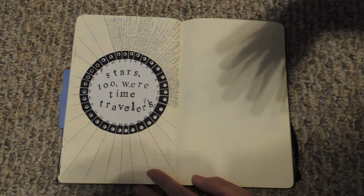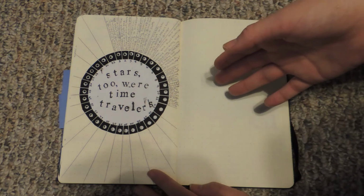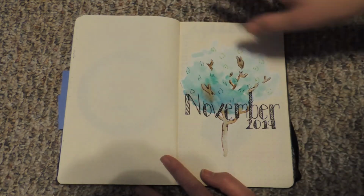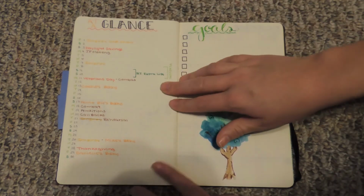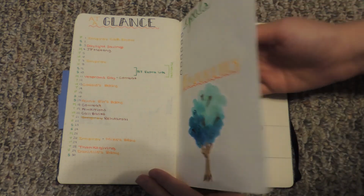But then I was feeling so creative. I don't normally do this. I don't always plan the next month's spread during the month that I'm in, but I started November's and I watercolor painted this tree. And I decided, I kind of like that. I kind of like the idea of watercolor painting, so I painted some more.